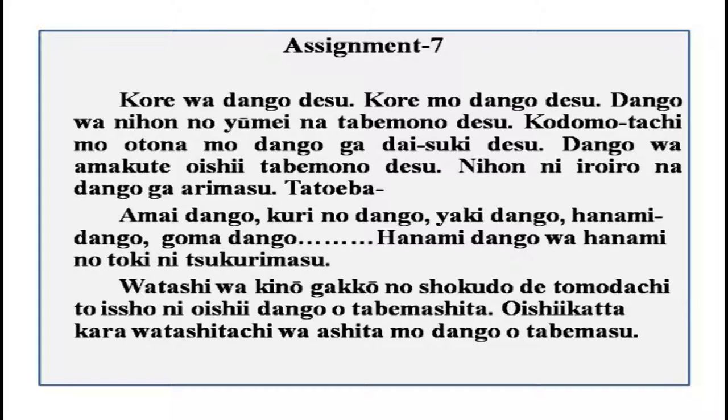Dango. Kore wa dango desu. Kore mo dango desu. Dango wa Nihon no yume na tabemono desu. Kodomo tachi mo otona mo dango ga daisuki desu. Dango wa amakute oishi tabemono desu. Nihon ni ironna dango ga arimasu. Tatoeba amai dango, kuri no dango, yaki dango, hanami dango, goma dango. Hanami dango wa hanami no toki ni tsukurimasu. Watashi wa kino gakkou no shokudo de tomodachi to issho ni oishi dango o tabemashita. Oishikatta kara watashi tachi wa ashita mo dango o tabemasu.